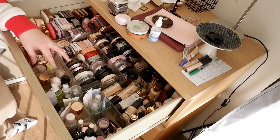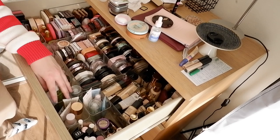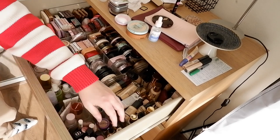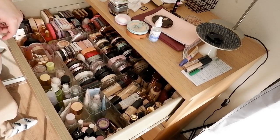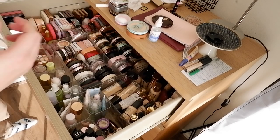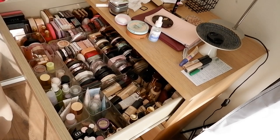Cream and liquid bronzer over here, cream and liquid highlighter, setting sprays, glowy primers, regular primers, concealers are over here. Again, that's the concealer that was in my Shop My Stash. And then I have my highlighters here.